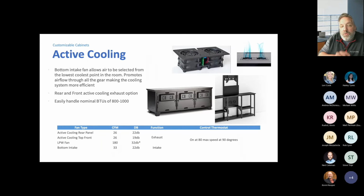So these cabinets were all made with the idea that you're going to put things in them that generate heat. First off, every single bay in the cabinet has a passive vent. That passive vent helps for just passive airflow, so you're getting air from the coolest point of the room and it's going out. You add in active cooling, now you're actively drawing air up again from the coolest air in the room.